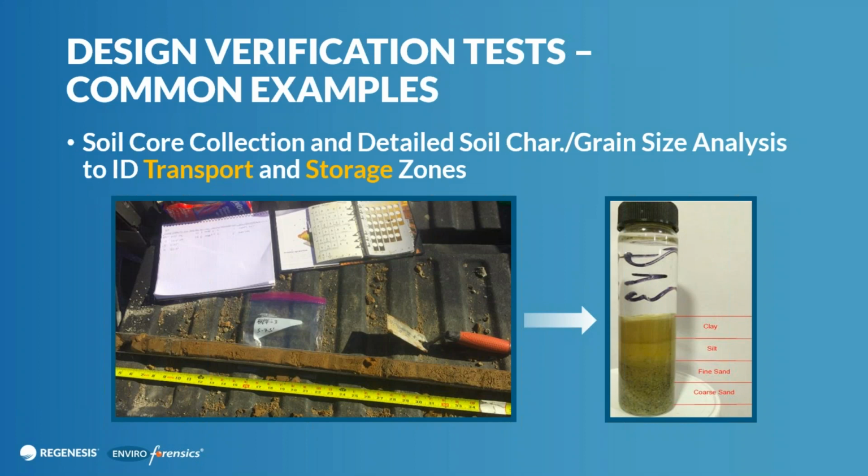The image you see on the bottom right is something we do in the field. This is a soil settling tube. Take a sample from your core, put it into the tube, add some water to it, shake it, and let it settle, and then you can get a pretty good qualitative, at least, and semi-quantitative result from doing these. So this is really helpful to ID those zones.